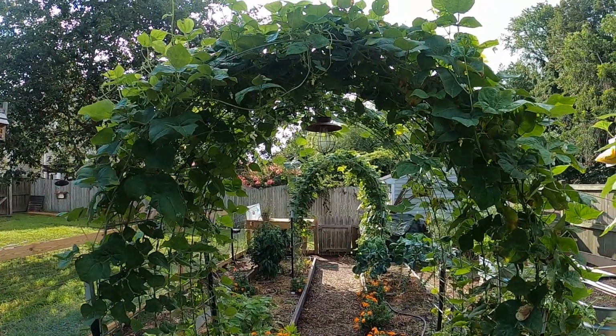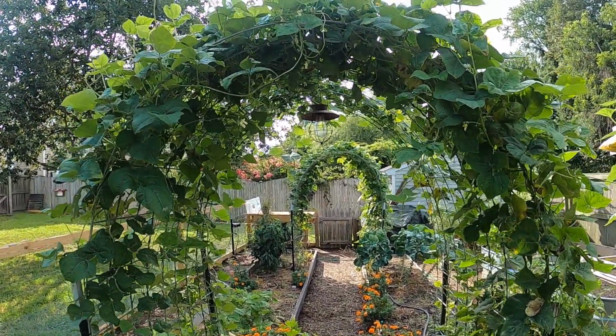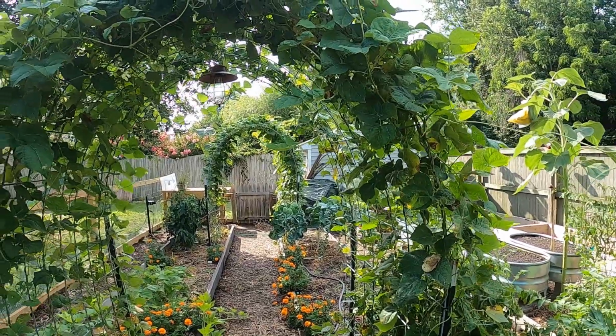This is the Kentucky Wonder pole beans. This arch is doing fairly well. They look pretty healthy. I come out on a regular basis and get, you know, a handful here and there. Last night we did a good pick of it because of all the rain that's coming. So I'll let it go for a little while longer.